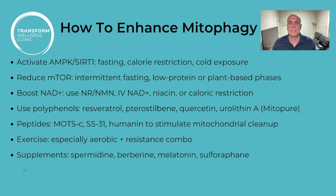So to enhance mitophagy, we want to activate the AMPK system, also called the SIRT1 system. That's with fasting, calorie restriction, and cold exposure. We want to reduce mTOR, so that's intermittent fasting, that's time-restricted eating, maximum 12-hour eating window. At times we do want to do a lower protein diet. So we don't want to eat high protein 100% of the days. So there might be a day a week we eat lower protein, or you can do plant-based proteins as well.